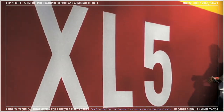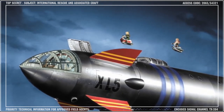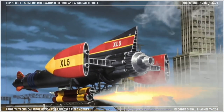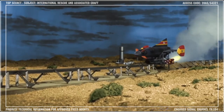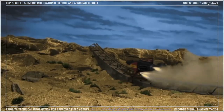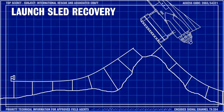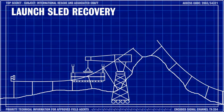Like the other XL-class vessels, Fireball XL5 is based at Space City in the South Pacific. The craft is launched via a horizontal rail beside the control tower. Steve fires the main motors in the carrier sled, and XL5 is propelled along the launch rail. As the craft approaches the incline at the end of the rail, the secondary sled motors fire, closely followed by XL5's new atomic hyperdrive, blasting Fireball into the atmosphere at a terrific velocity. The launch sled is then recovered by an automated crane and returned to the launch rail.